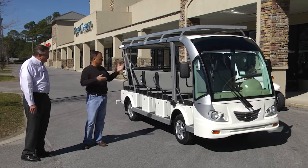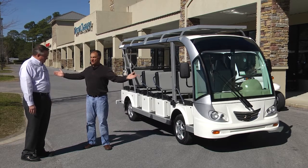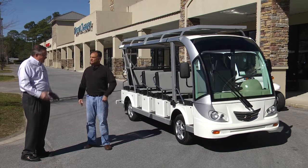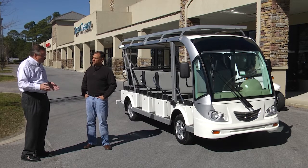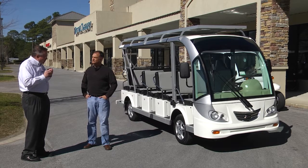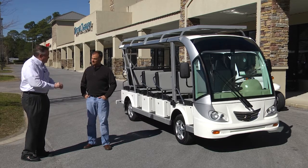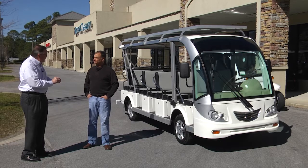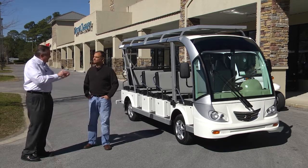We've seen just a few of the vehicles that you have here, but you have a wide array of vehicles to fit all lifestyles, don't you? That's correct, and that's the business model for us. When you come into the showroom, we want to have something for you to not only look at, you can test drive it, and I won't say take it home, but we can take it to your home for you. We want to get you on your way enjoying.